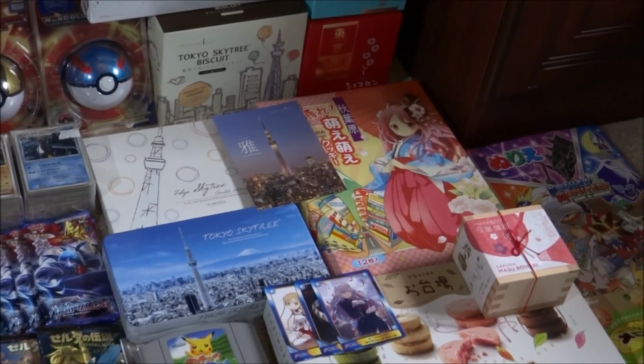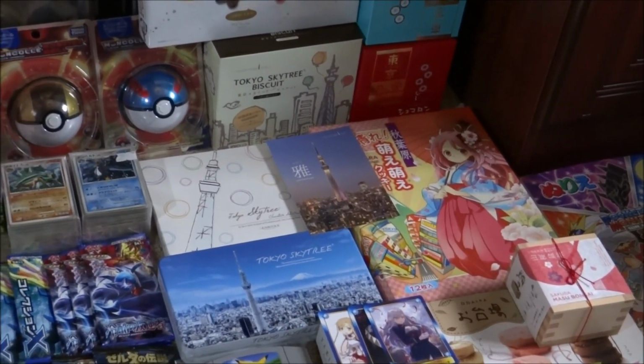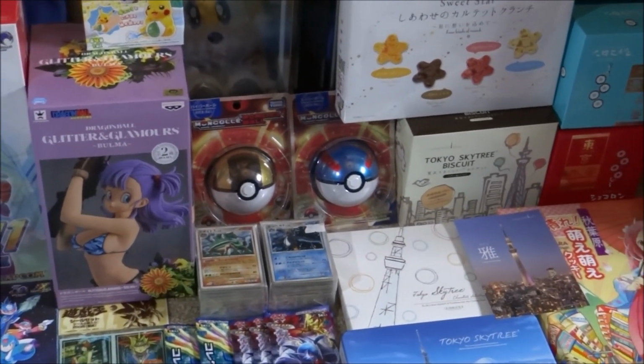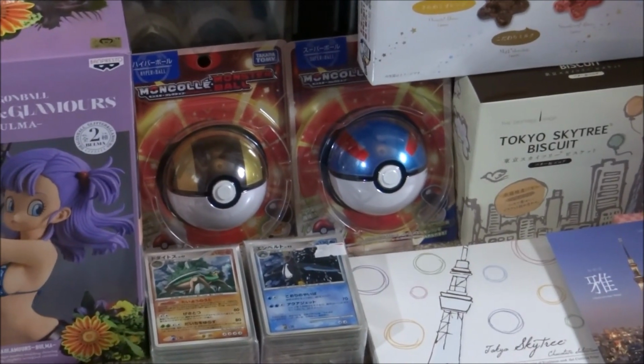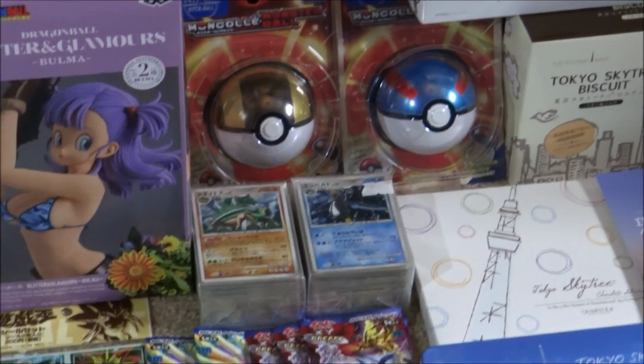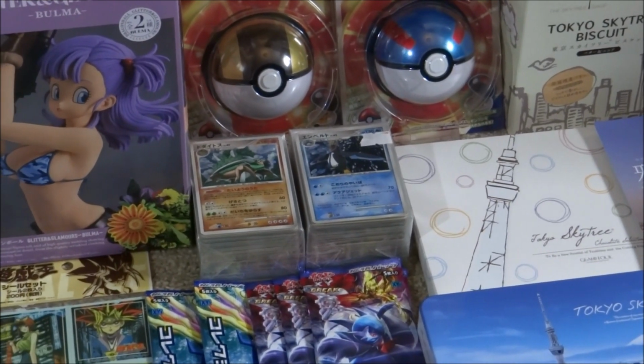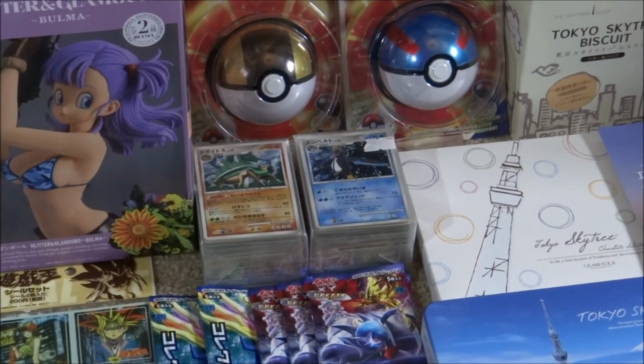Okay, so I'm going to kind of go side to side on this video, so that way I don't miss anything out. So moving back over to the left now, there's a couple of Pokeballs there. They were from the Pokemon Center in Sunshine City. And beneath that we have some Pokemon cards. This is two separate packs of 100 cards each. I picked these up from Nakano.